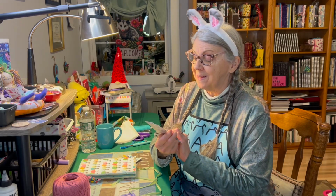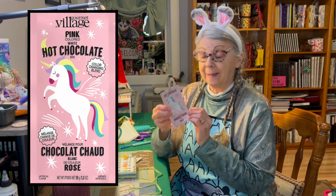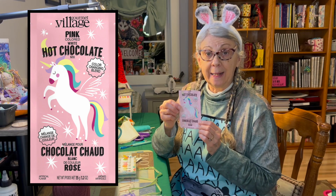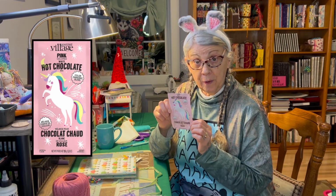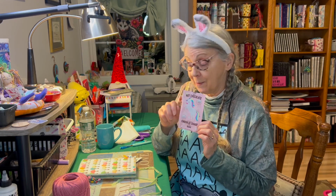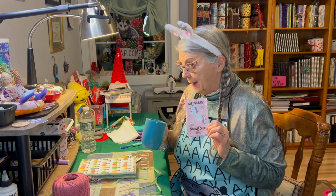And this one is pink colored white hot chocolate, and it is the unicorn color changing blend. This is the pink unicorn white hot chocolate. So we're going to try this and see what happens. It is white. I poured it in the cup already. I'll show you later.